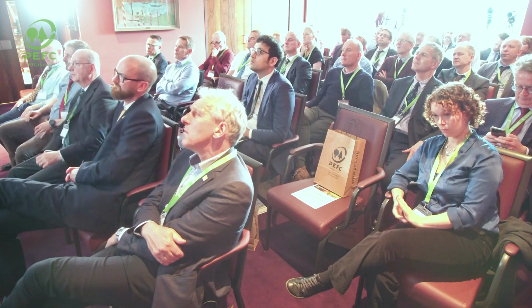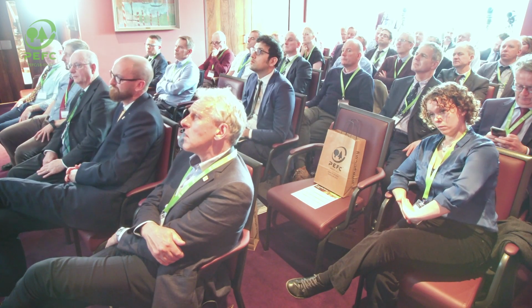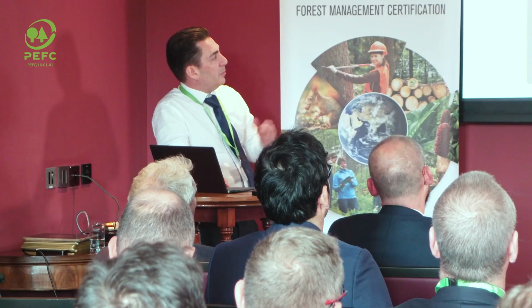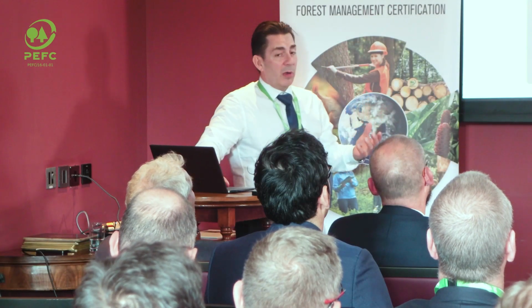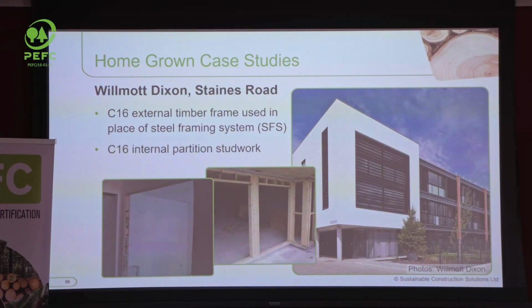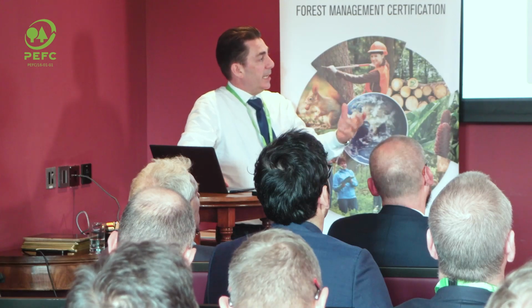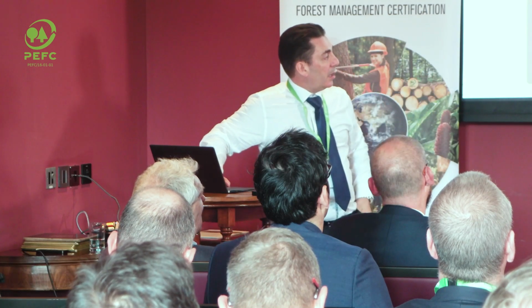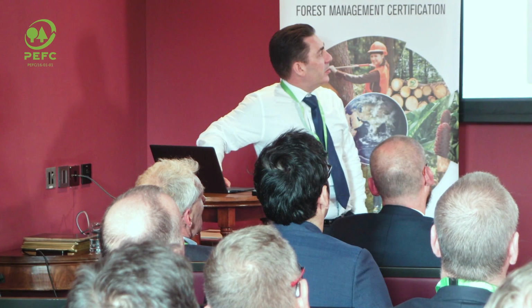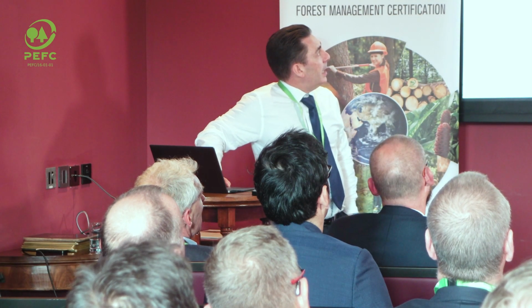In Steve Cook there. Obviously, you mentioned Steve Cook, a member of the PFC board, also on the Guy in Britain director as well. Really trying to push his company to use more homegrown timber. So they used all C16 for the internal linings inside the building, so the internal partitions and the undercover lining areas on the external walls there. So internal C16 stud work there.